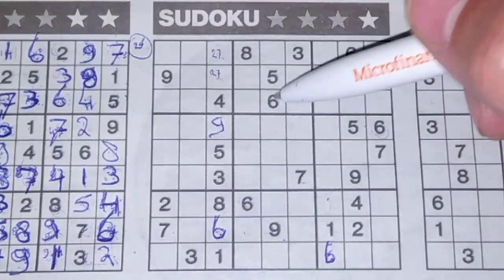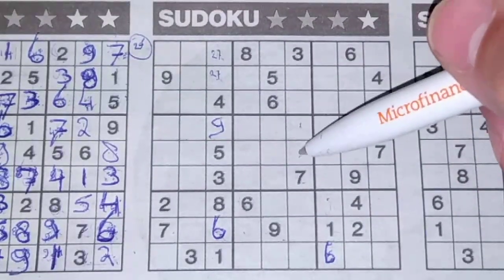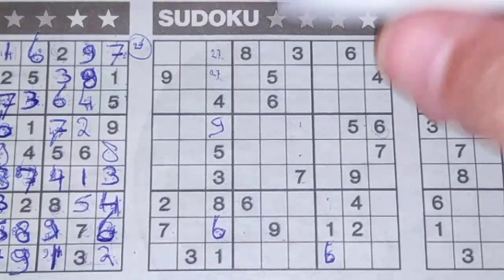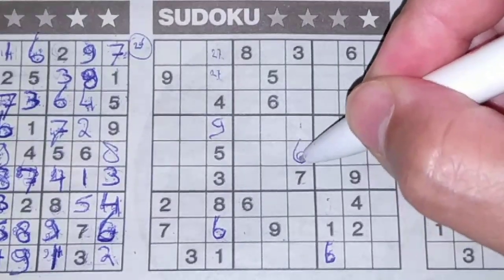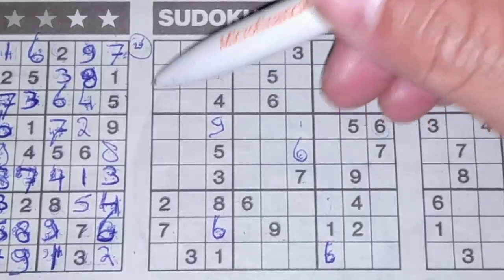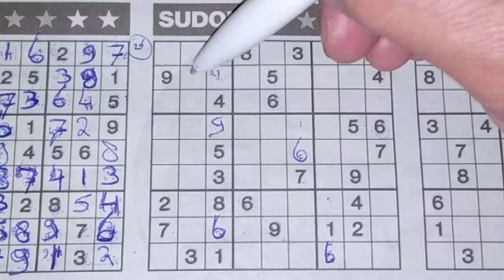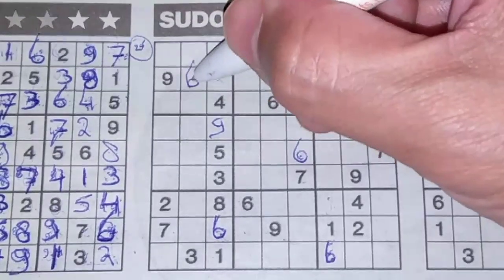6 in this column, 6 in the middle column, so in the column next, the only two places for the 6 should be here or there, we see here 6, no 6 there, 6 should be here. 6 in this row, 6 in the third row, so in the row between, the second row, the only place for the 6 should be there.